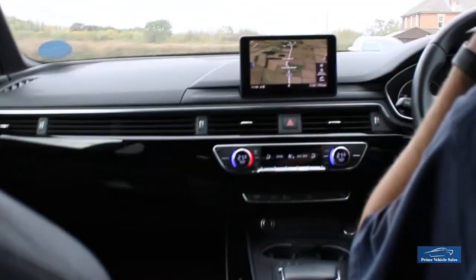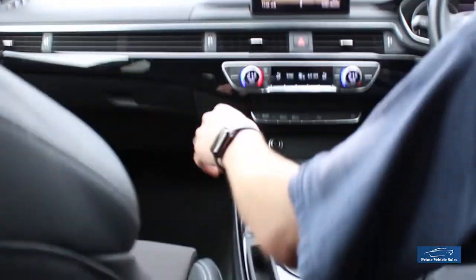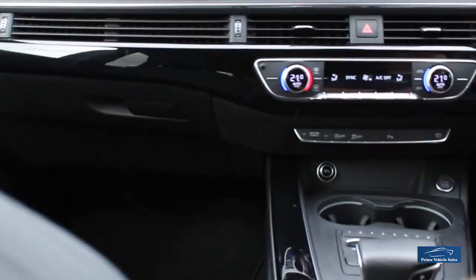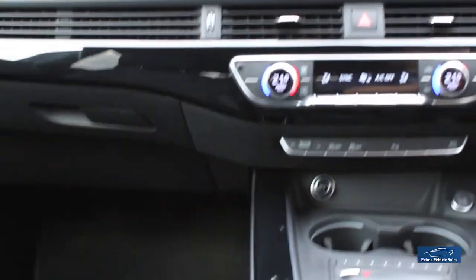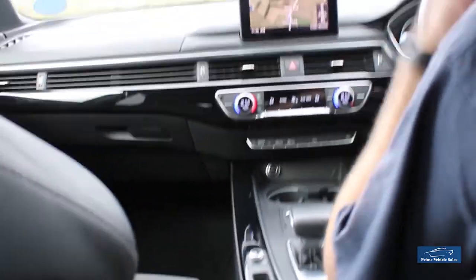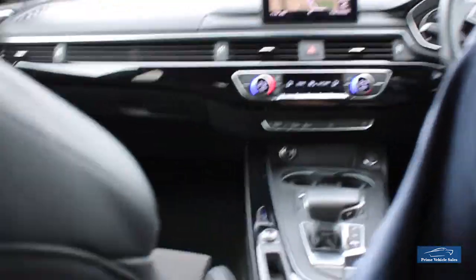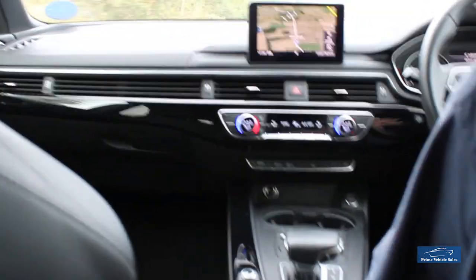It's also got the additional black exterior pack and the black piano inlay finish option, and it's also got the 19 inch titanium RS alloys on it, so it's got a really nice appearance on the outside. In addition, it has the rear privacy glass as well, so it's got a really good presence to it when you're looking at it with the black pack.